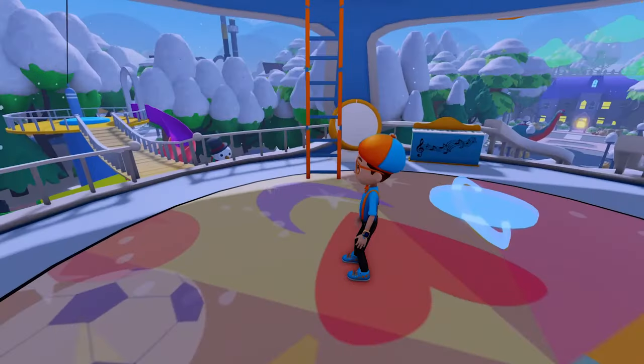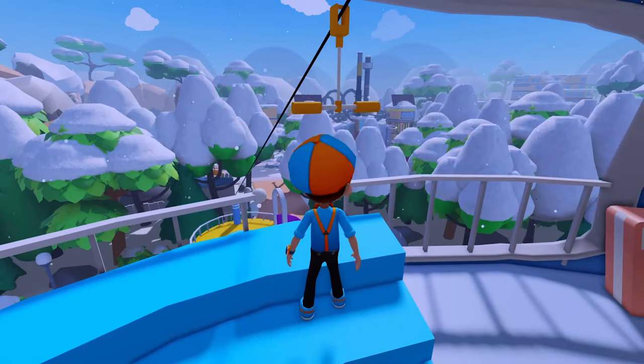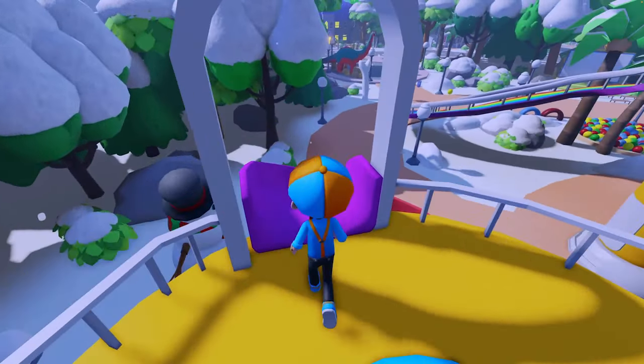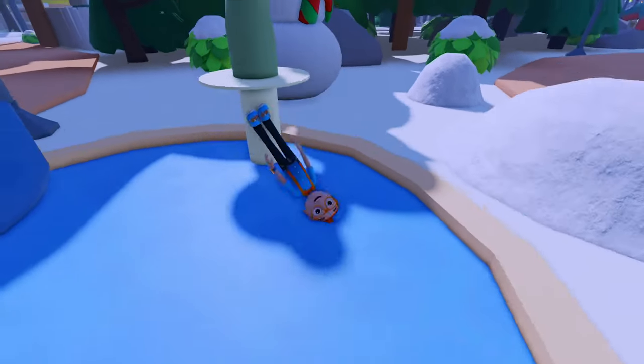Going down the zip line! Woohoo! Here we go! Woohoo! Yeah! And we should probably go down the slide. Woo! Woohoo! Yeah! That was so much fun!